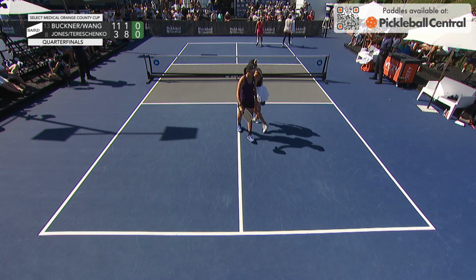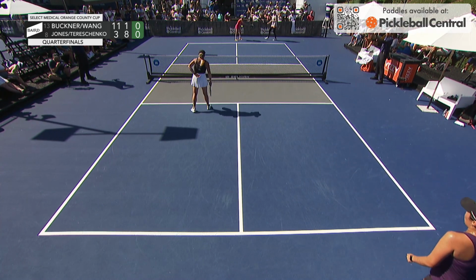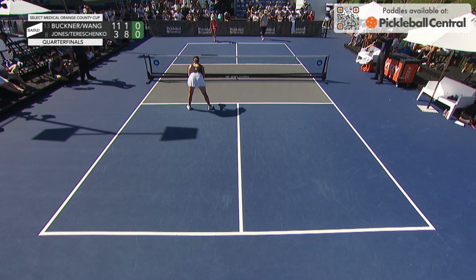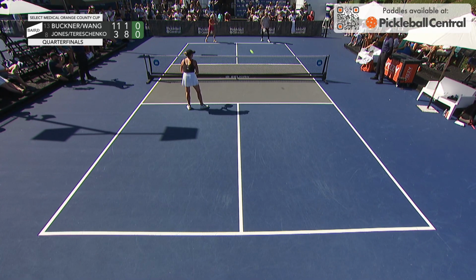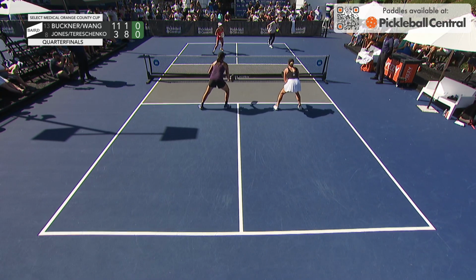An overswing from Brooke Buckner. And we've seen kind of a little bit of a trend now. She's done that maybe about 3 or 4 times within the last few points, and she's going to take some pace off of that to make sure that that ball stays in play. 8-1-1.